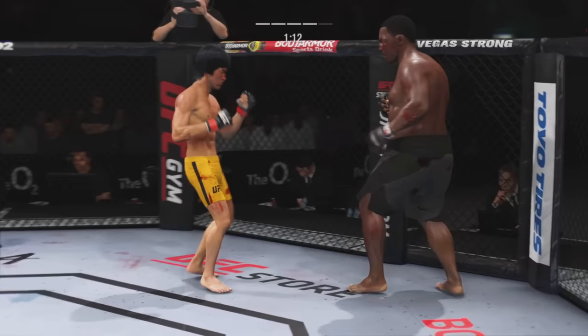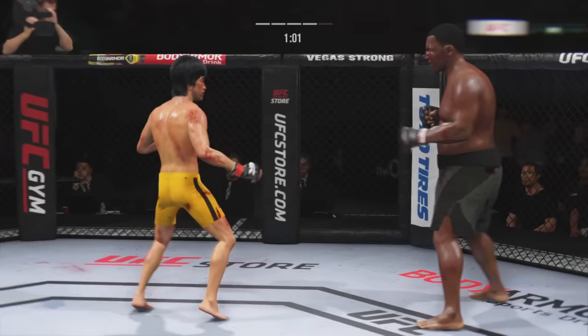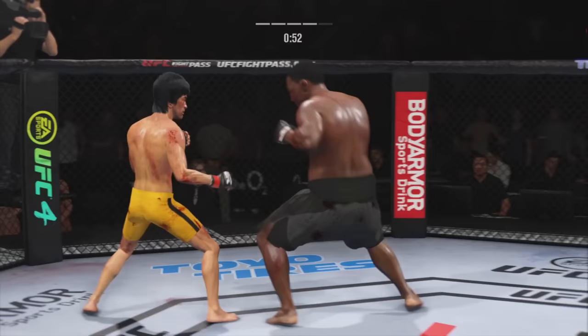Lee gets hit with a kick. Oh, Superman punch is good. You can tell he's been working on that. Lands with a right hand. Oh, nice. Nice punch lands over the top.